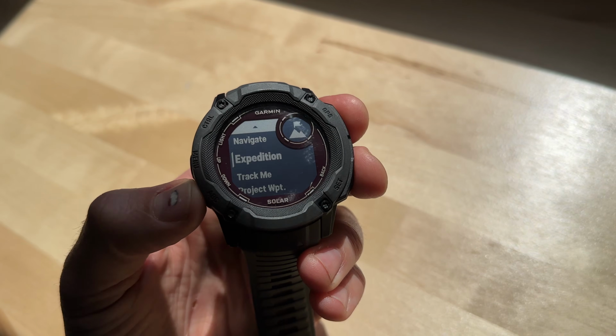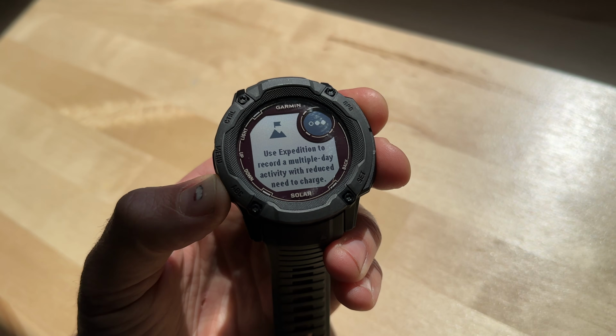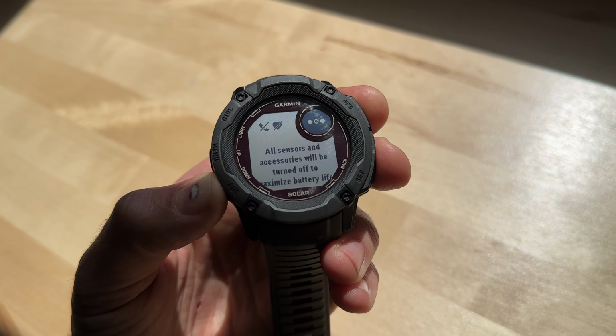On top of these standard GPS settings, you do have additional battery settings for activities like expedition mode that'll give you 60 days of battery life at a very low accuracy, and that's really for climbing Mount Everest or something like that when you're out there for an extended period of time. For most people, you're probably going to stick to the standard GPS modes.